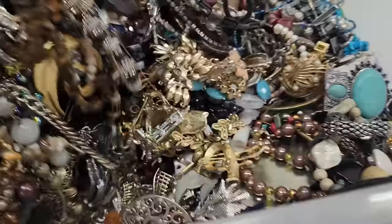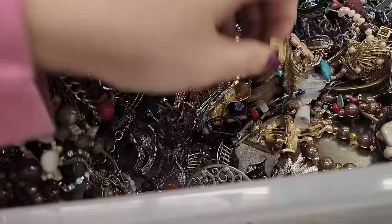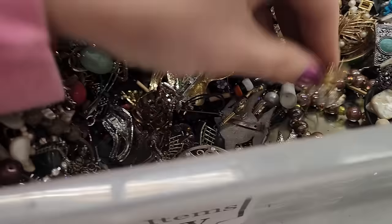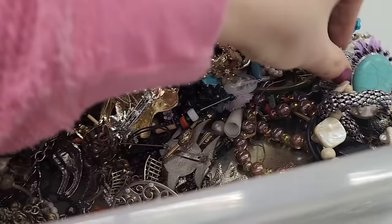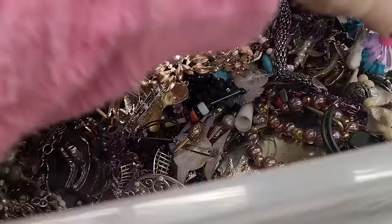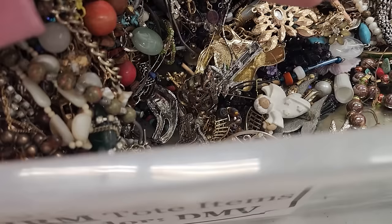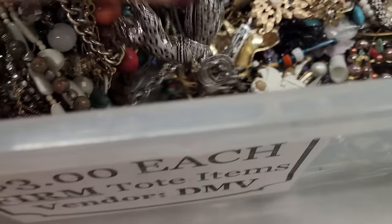Alright, but I do like finding, what does this say? Trifari. It's not Crown Trifari, but it is pretty. I like finding brooches to sell because they're so easy to list. Here's a 1960s purple enamel. If this was like two or less, I probably would get it. I just kind of want to rescue these from here, honestly. I really do. All right, we have a jaguar.